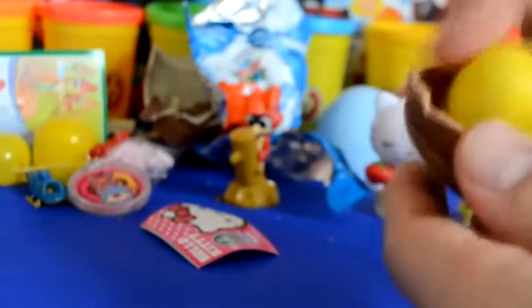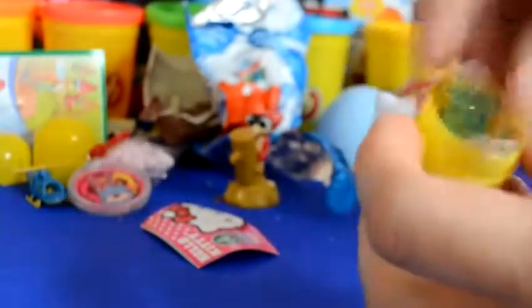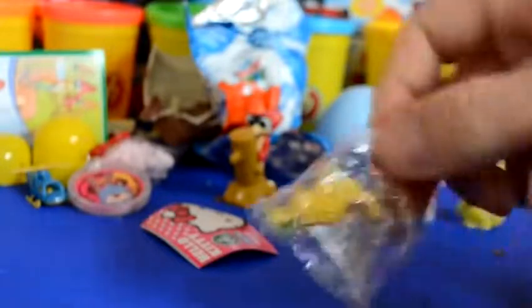And let's take a look at another one of them Barbie surprise eggs. And as you can see, it's the same thing. We get the cool pattern. And again, we didn't get a Barbie surprise. We got a plastic little tractor with a roller on the front, which is cool, but I would have preferred to have a Barbie surprise.